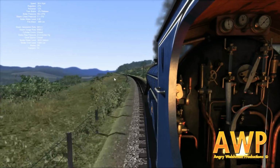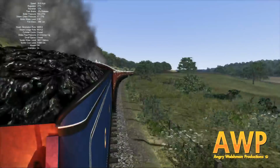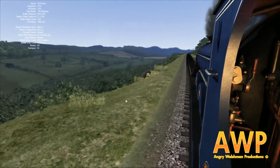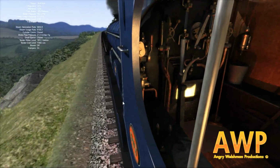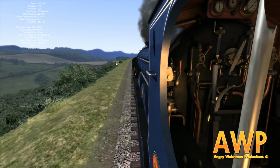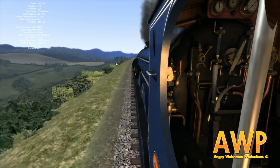Okay, 40 miles an hour on one of the most picturesque sections of the line. We are still shoveling, so I think we can stop shoveling now. Shut the firebox door. This is a 40 miles an hour set. No, I can't sit.